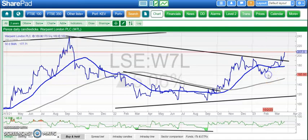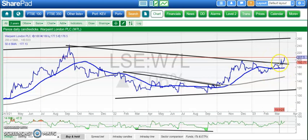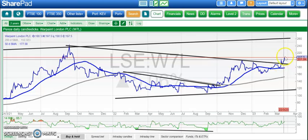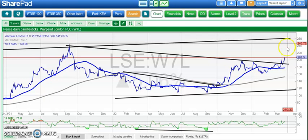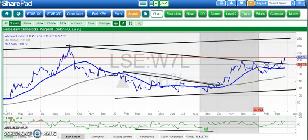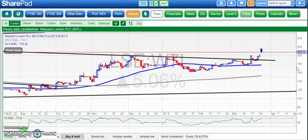One of probably the best RNS of the day came from Warpaint. Their cosmetics seem to be selling like hotcakes, if that's not mixing too many metaphors. Here we've broken a line of resistance from August or September 2021, and above that line around 192, we're looking for £2.60 at the top of the rising trend channel from the early part of 2021. Both the 50 and 200-day moving averages are rising, and so we are expecting decent follow-through for the shares after that bounce off the 50-day line and RSI 50 earlier this month.